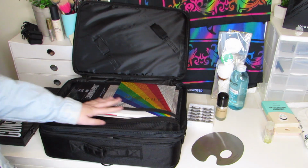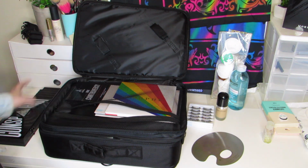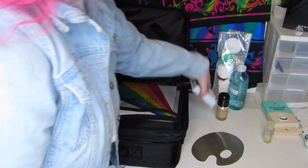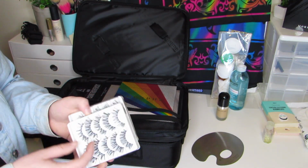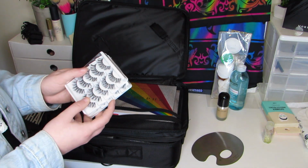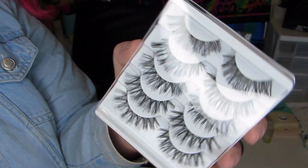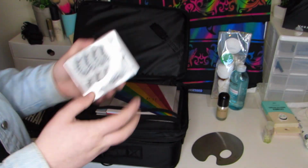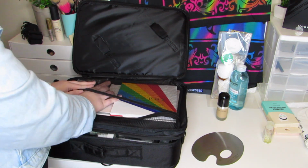So those fit really nicely in there. The mesh isn't too high though, so I don't want to stretch it by putting this in there. So what I also might do is put some lashes in here. These ones, if you saw my Wish video, they're just off Wish. They're really nice and fluffy, and they've got a thin band, which is the best ones to apply on clients because they look the most natural. So I am going to also just put these in there.